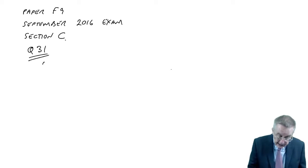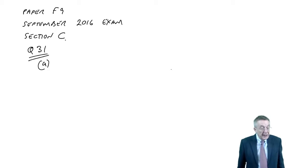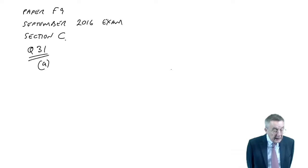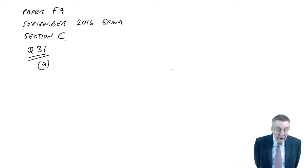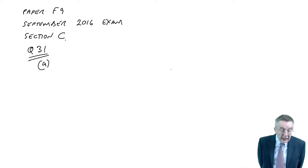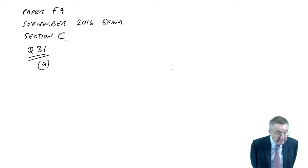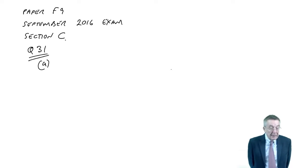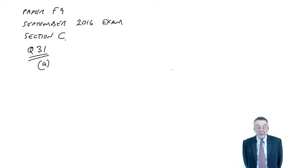Well, let's go through A. Should we accept the early settlement discount? Have a quick look at the question, and it has helped you the way it's set out. The first paragraph tells us we've credit sales of 45 million a year. We settle accounts with trade payables after 60 days. One of our suppliers has offered us an early settlement discount of 0.5% for payment within 30 days. Admin costs would be increased by 500 a year if the discount is taken. We buy components worth 1.5 million a year from this supplier.